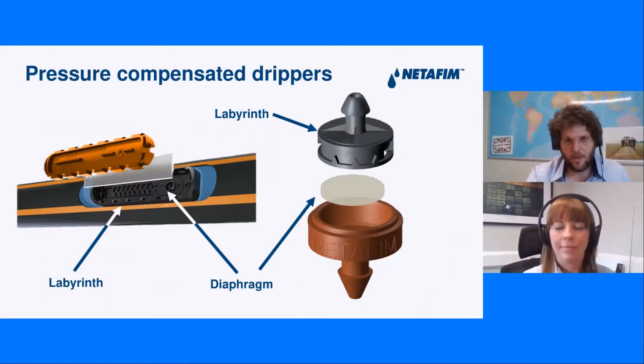Okay. So like we've seen in the video, on this slide you can see these 2 drippers, the online and the integral drippers, and they both work in the same way. We've got the heart of the dripper, which is the labyrinth, which slows down the water like we talked about before. But unlike the non-compensated dripper, this pressure compensated dripper has the diaphragm that can regulate the flow rate depending on the water pressure.